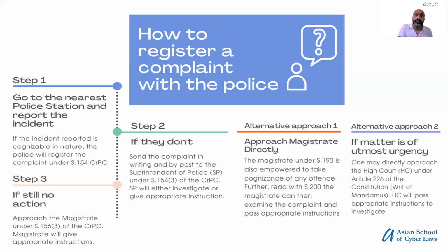And under section 200, the magistrate can also examine such a person on oath and give a copy of the complaint to her or him in writing, which basically means the exact responsibility and duty and power which has been given to the police is also given to the magistrate. So you can approach the magistrate directly also.